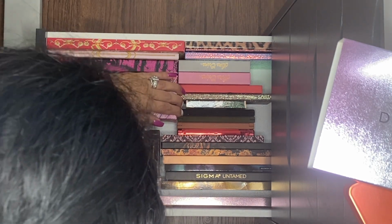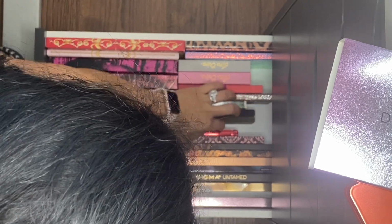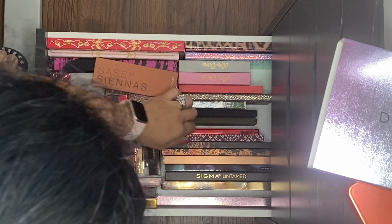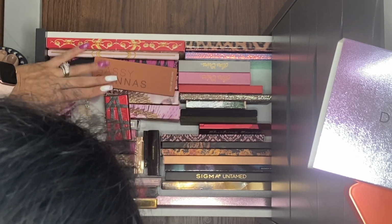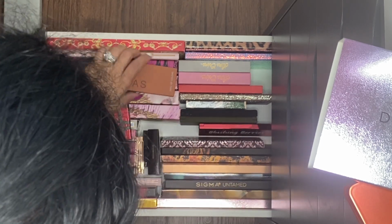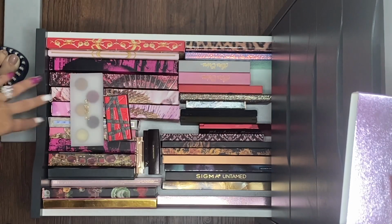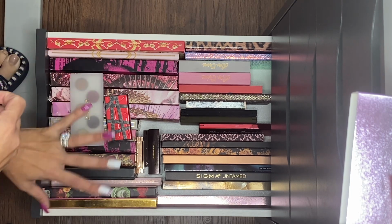How about, do I want to do She's in Parties, or how about we do the Sienna ones? Sassy Siennas by Dose of Color. This one or She's in Parties. She's in Parties is purples. Which one do I want to do? We'll do Sassy Siennas. Yeah, let's do this one from Dose of Color. I think that would be it for eyeshadow palettes. It's 5, and I pulled in another one, 6. Okay, that's enough eyeshadow palettes.